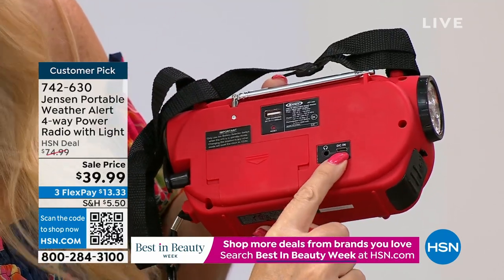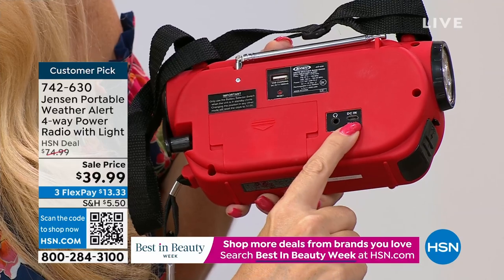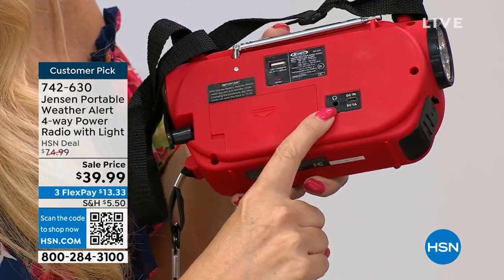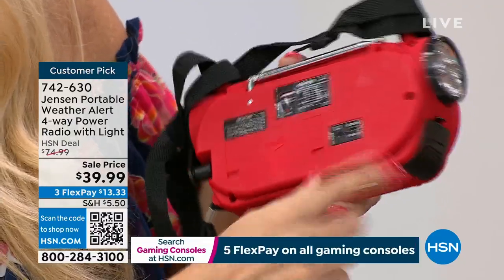And all you do to charge it, it's micro USB right here. A lot of us have those cables around our homes already. Simply plug it back in. By the way, right here is your headphone jack for private listening. Just wanted to point that out while we're here.